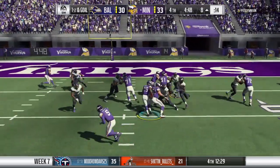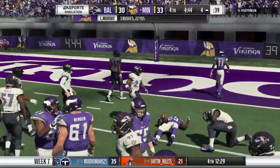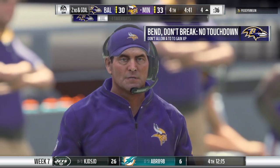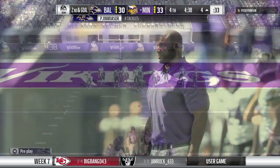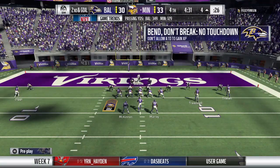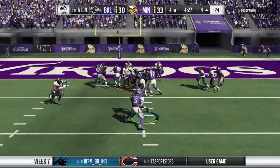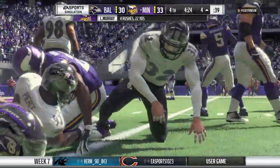First and goal from the 8. They'll try to run it in with Murray. And he's going to fight his way forward here for a modest gain. It'll be a pickup of 4, and it brings up second and goal. Got to figure now, after getting that turnover, they're just going to be happy to keep the ball on the ground, right? This is where covering the football, taking care of the ball, all the ball security terms that have ever been used, they come into play for the guys on offense right now. Just take care of it, and they've got a good chance of ending up winning this game.